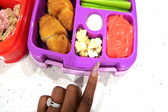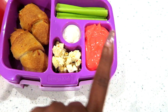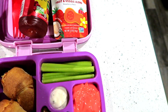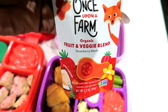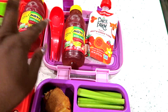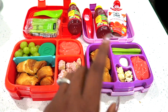Madison's having the same exact thing, except I am finishing up these popcorn. She likes these, the Sour Patch popcorn. Yogurt, some ranch for her celery. I'm pretty sure she's gonna eat that because she loves healthy stuff. Because I didn't give her any fruit, she's gonna have this Once Upon a Farm fruit and veggie blend strawberry patch, and then she's having her fruit punch Mott's juice and her spork, and that's it for Thursday's lunch. And I will see you guys after school for what they ate.